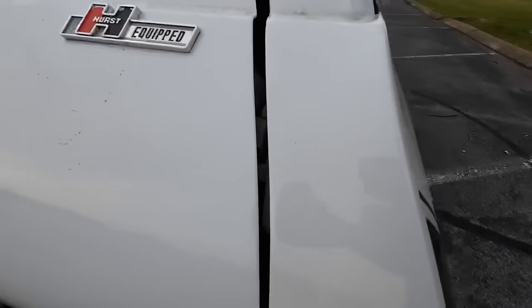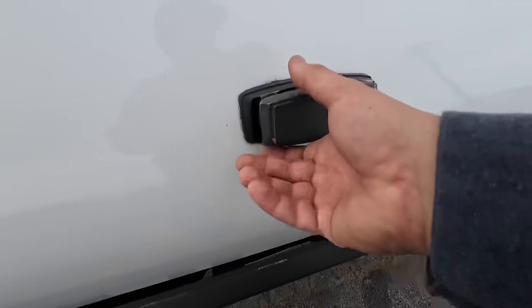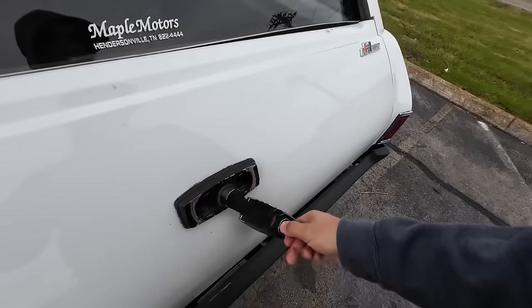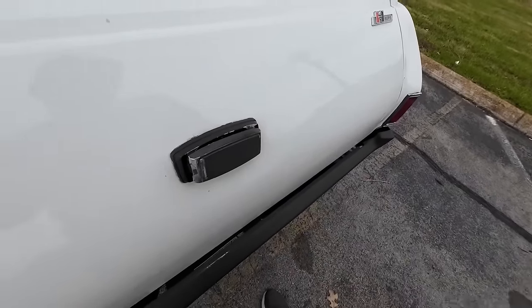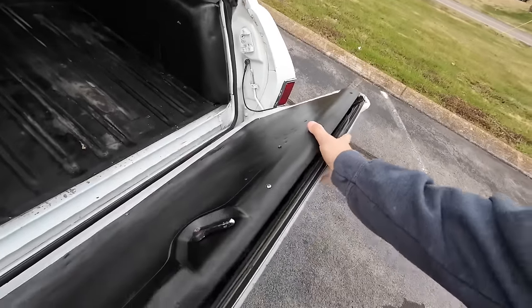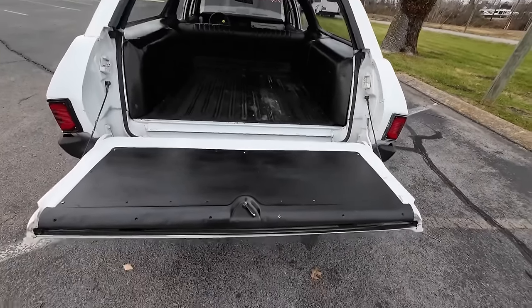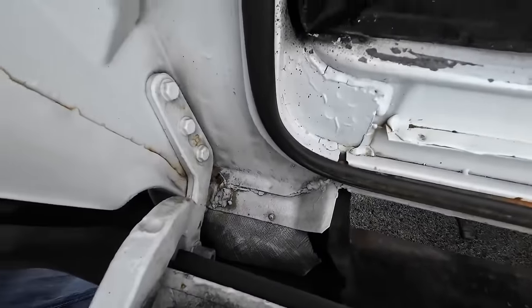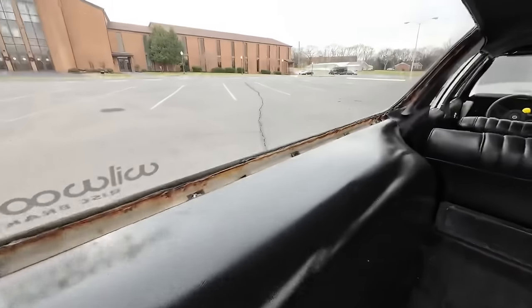Tailgate here's got a bunch of little chips as well. A little dent over here. Scuffs. Here's our handle. It's got a lock, but it's not locked. And then to open it, I haven't opened this myself. There we go. Make sure it's got the straps. It does. Good deal. Might as well look in the back here. Missing some trim.